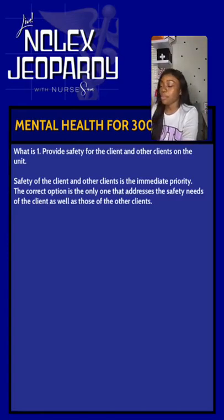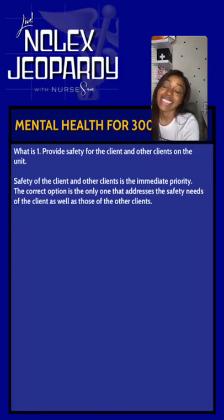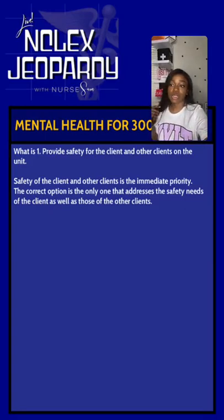So obviously that's going to be your end goal. I wouldn't say that's your purpose as a nurse, but you're making sure that client safety is your top priority. Because if they aren't safe, they're in harm's way, and your shift as a nurse isn't going to be the best. So safety of the client and other clients is the immediate priority. Whenever you see priority, think of what you're going to do first. And it said immediate too. How much more immediate can I get? The correct option is the only one that addresses the safety needs of the client as well as those of the other client. So the answer was 1.